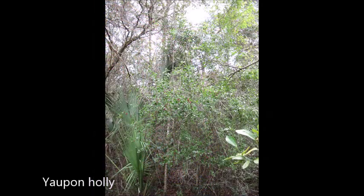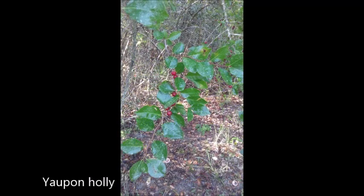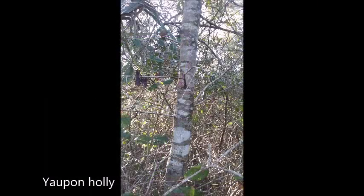The Yaupon holly is an evergreen shrub or small bushy tree that can grow up to 10 meters high. It produces flowers in the spring, followed by bright red berries. It is unique in the holly family in that its leaves have crenate margins throughout their lengths. They are also simple and alternate. The bark is smooth and grayish.